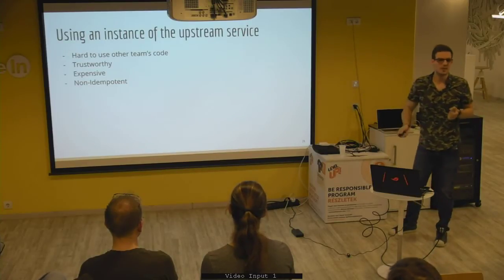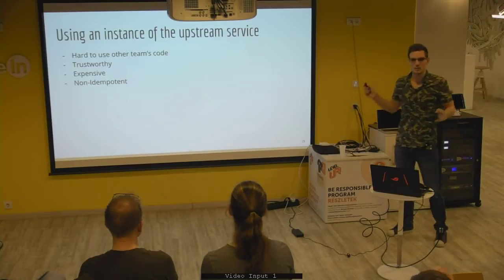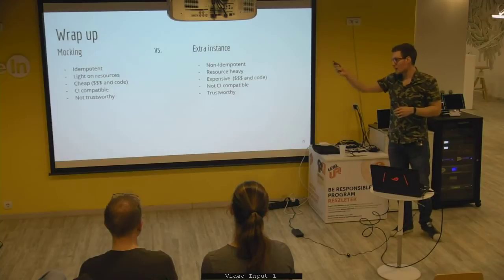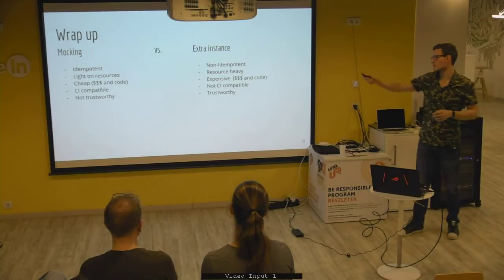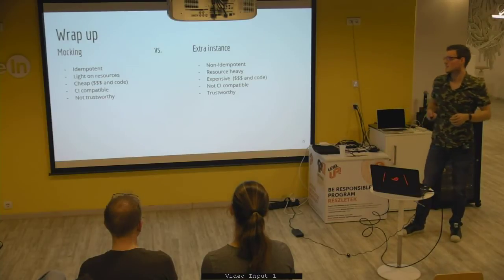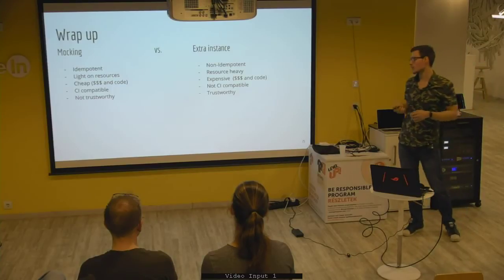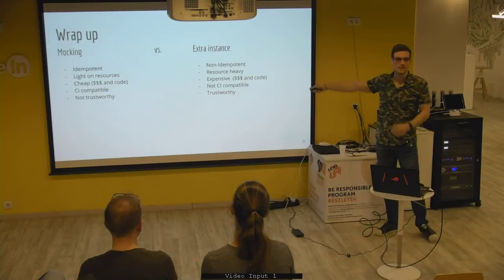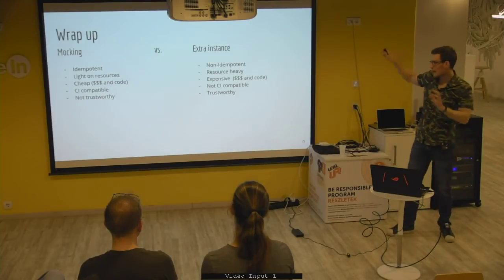These are usually those tests that you have to run 5 or 6 times to make it pass. You know, we've never done that, right? To wrap it up, we have mocking and we have an extra instance. One of them is idempotent, the other is not. One of them is light on resources, the other one is resource heavy. Cheap, but we have to consider its trustworthiness to balance between the two.